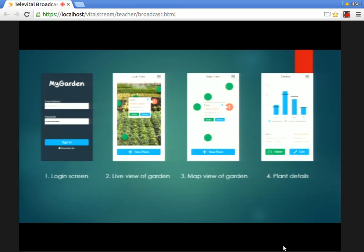The next is a map view, wherein you get this whole picture as a 2D picture. This whole ground will be converted into a 2D view, wherein you get a simpler view. The green again represents that the plant is healthy, and the red represents the plant is unhealthy. Next is the details view, wherein you can see the prototype.